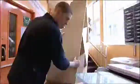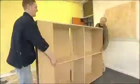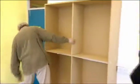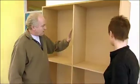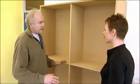A new storage unit will provide space for Aimee Dutton and her Year 4 pupils. John, how's it going? It's going well, actually. I mean, this unit is now up. We're just going to work out to get the doors on there, and then we're going to get that painted. Interactive whiteboard has to go up on the wall over there, and then, of course, we've got a colour code where the reading area is, and also the maths area. I think it's going to be pink and black.